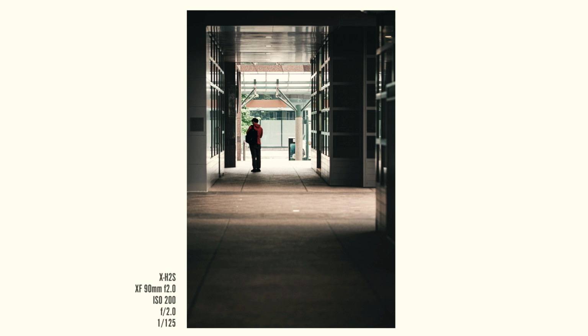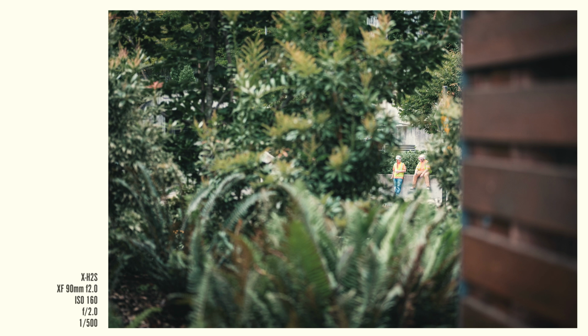So a little work here in post to do that, some of the Lightroom work to bring out the red in his jacket and to bring out that shaft of light across the center of the frame as well. So sometimes you see it and know how you're going to edit it, and this is one of those cases.